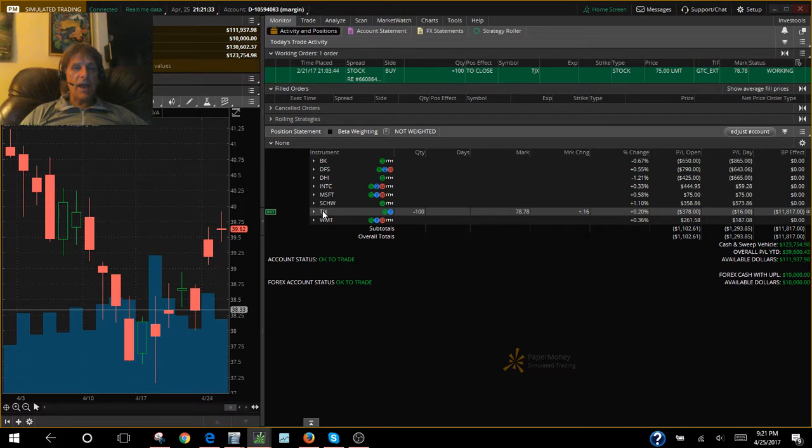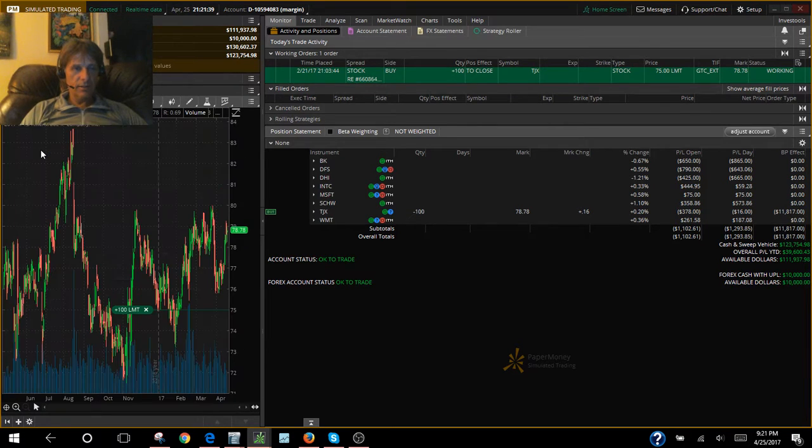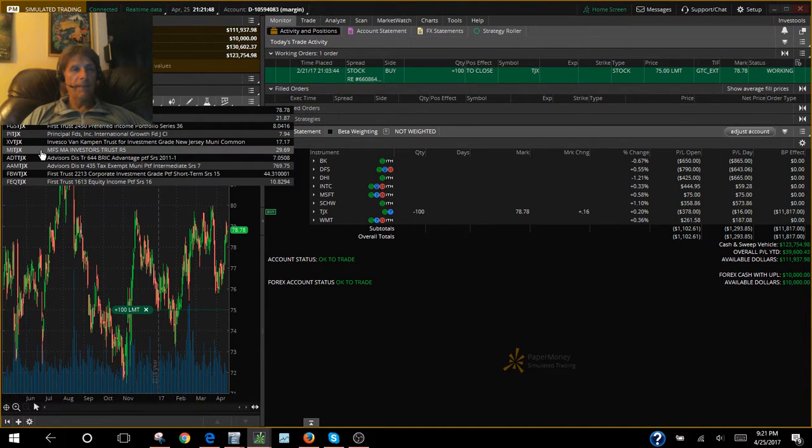TJ Maxx, I'm going to bring it up, but then it's kind of pointless, TJX, because we're waiting for that one to hit 75. And she's basically not going to hit 75 for a while, so we're going to be short on that one for quite a bit. All right. She's basically going sideways for the whole year, right in the $76 area. But we're waiting for it to hit 75 before we can jump out.